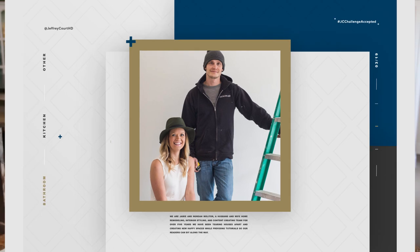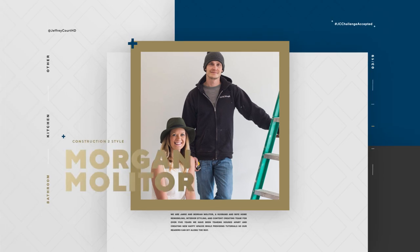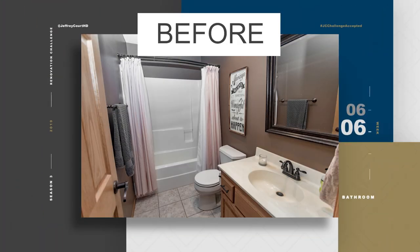Next up, we have Morgan from Construction to Style. They have been working on their bathroom. They have, and they've come a long way. Now, remember last week I dedicated the rally cap to them because there was some distance that needed to be made up, and I do believe they made it up some this week. They really came from behind and nailed it.